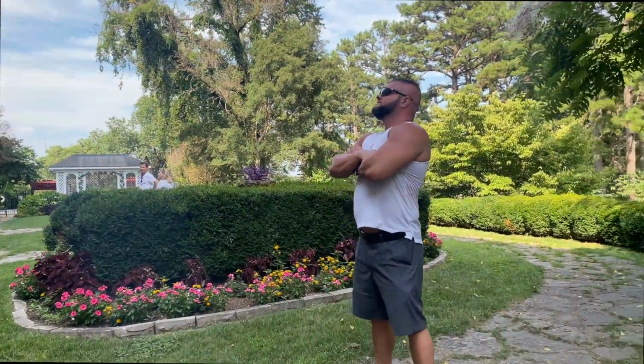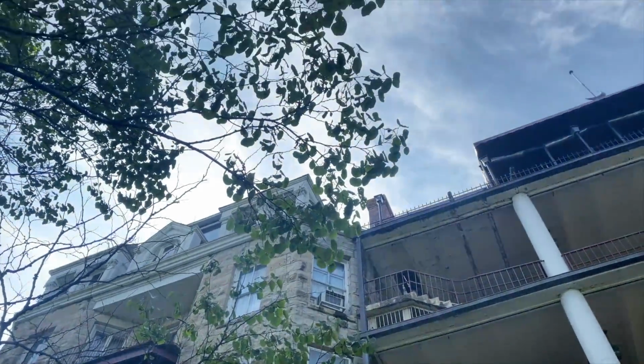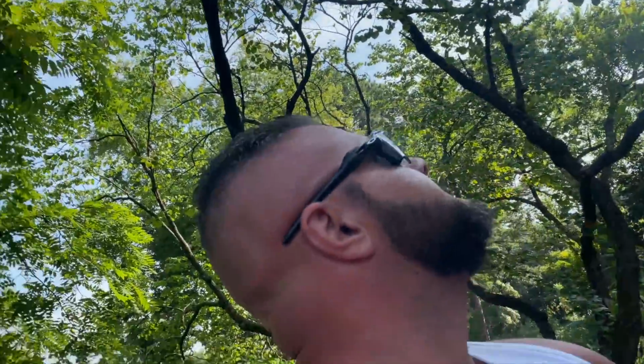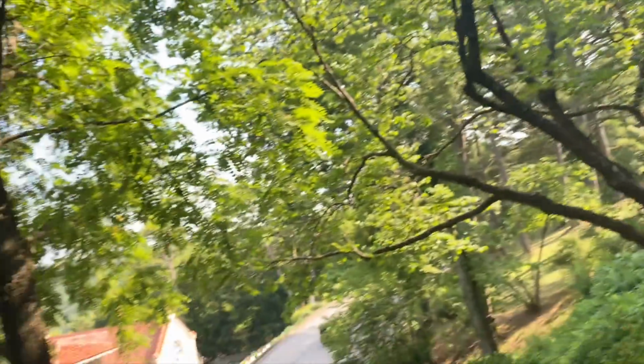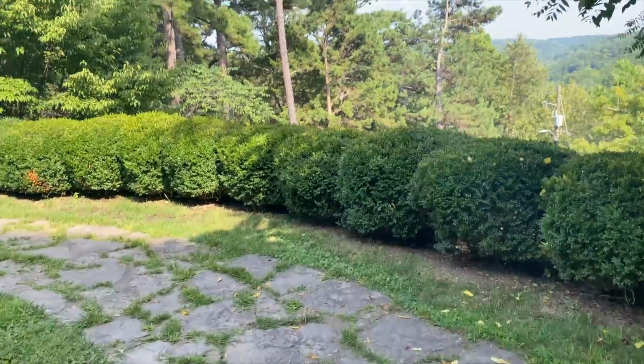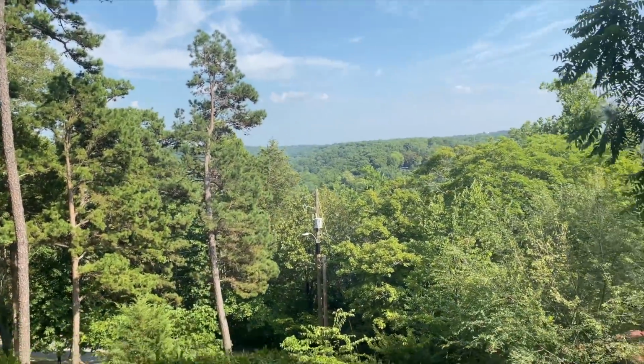What do you think? The mold and the rotting rust is a little bit sketchy to me. They're really trying to make it authentic. 1886, I think. It's pretty.